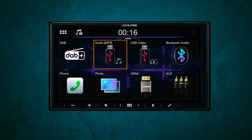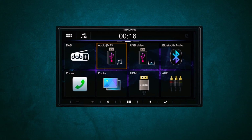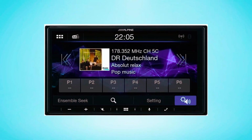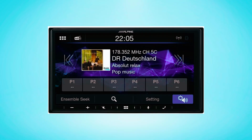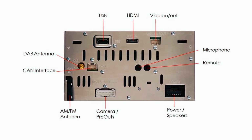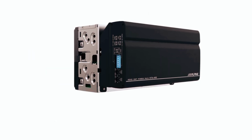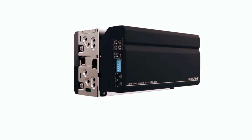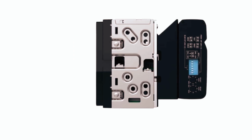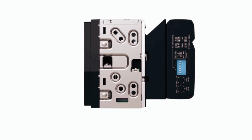Starting off the list is the Alpine ILX-W690D, a sleek double-DIN head unit known for its ultra-slim chassis and excellent functionality. With a 7-inch capacitive touchscreen and a depth of just 6 centimeters, it's a favorite among installers working with limited dash space. It supports both Apple CarPlay and Android Auto, along with a built-in DAB+ tuner, Bluetooth streaming, and high-speed USB charging. One of its standout features is compatibility with Alpine's PowerStack amplifier, which allows you to stack an amp directly behind the unit without consuming additional space.